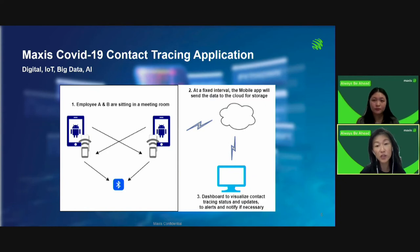And then all this information gets sent to storage in the cloud. With the data that we gather in the cloud, we are able to churn and produce the visualization and reports that make it easy for the P&O to visualize the tracing status as well as the necessary updates. If there are any alerts observed, then notifications are sent out to the person, so he or she is informed and should take the necessary action next. For example, to quarantine himself or maybe to inform the people that he or she has come into contact with. All right. And the great thing about this is we are in the midst of patenting this product, and it has been productized as part of our SME solution to be rolled out to our potential Maxis customers.